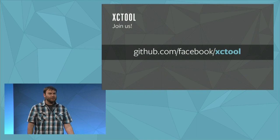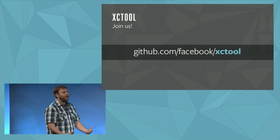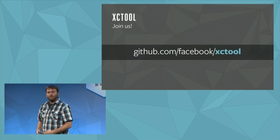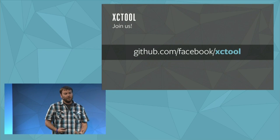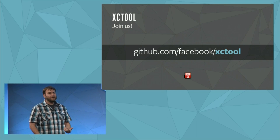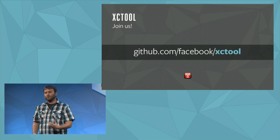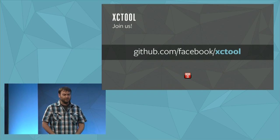XCTOOL is open source. Again, we hit these problems. We've solved some of these problems. We want to give it back. We don't want you guys to have to spend the work doing the same stuff. Join us, write bugs, write patches. If you have open source iOS or Mac libraries, or you use Travis CI, you are already using XCTOOL. XCTOOL is the default tool to build when you use Travis CI, which many open source projects do. We're really excited about that.